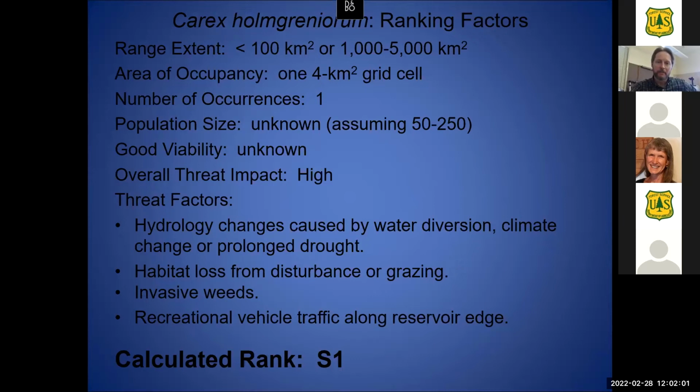Population size is unknown. All we have to go on is that specimen label. I'm assuming it's low, in the range of a couple hundred plants at the site. Viability is unknown because nobody has yet made it back to the location to see what it looks like on the ground right now.